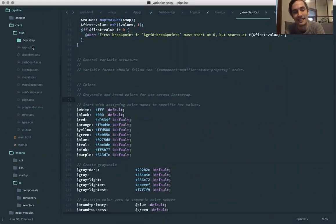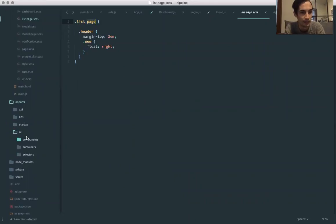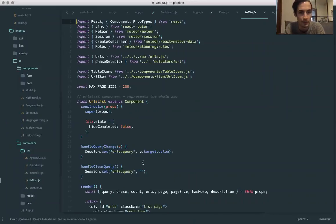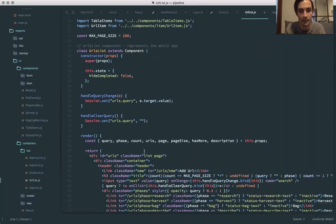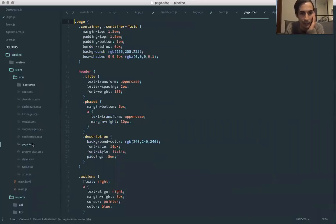Yeah, and so inside of this Bootstrap folder, inside of this CSS folder, we have the actual definition of some components. I also define a couple of conventions, like this list.page. You'll see this a lot if we go to components, containers, list containers. Each container inherits a lot of its style from this list page class name. So here we're saying this is generally how a page list should look.